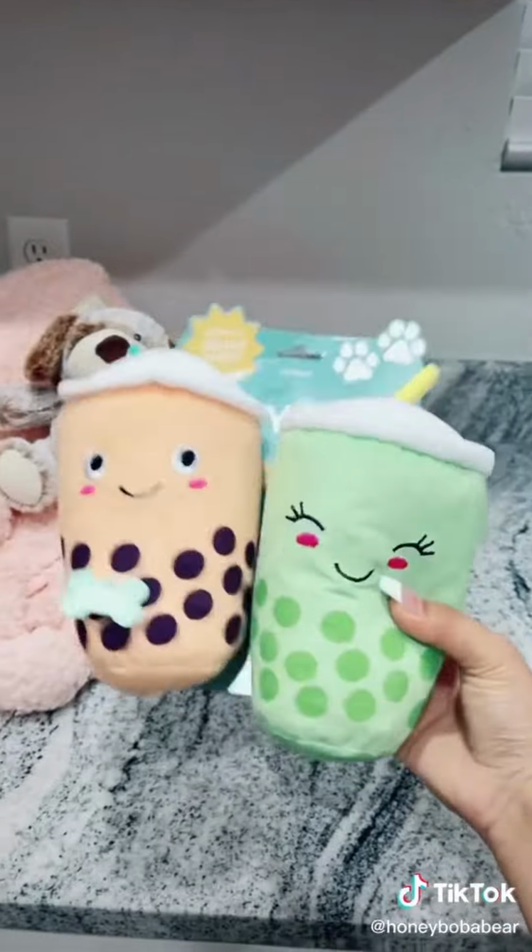For obvious reasons, I had to buy these. This whole thing makes me so sad. And then she's gonna have a cone. A cone. Hi, baby.